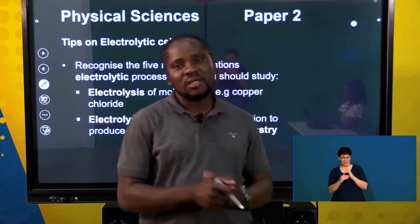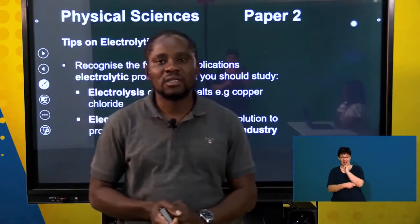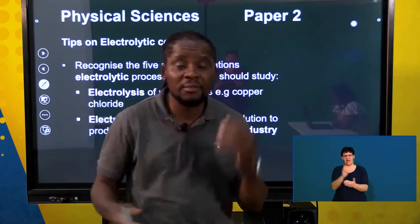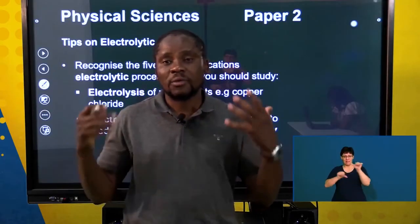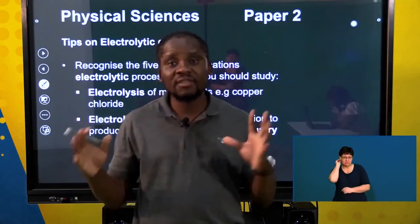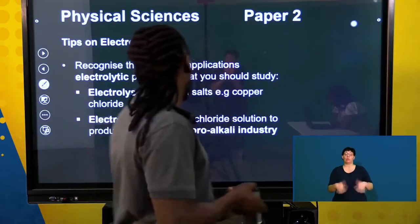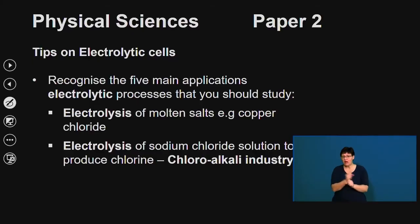Okay, Matrix, in our third and final segment of this session, we shall focus our attention on the applications of electrochemical cells, which means we must remember that there are 5 applications, and each one of them is important in industry. So you must also realize that this has real life applications, and this has nothing to do with the standard conditions.